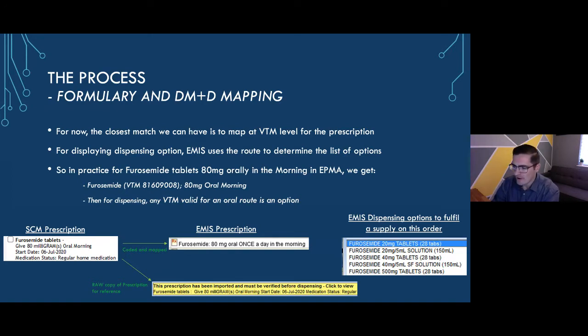You do see the raw output underneath as well, so we can see the original prescription there as it was in Allscripts for cross-reference if you need the information. And then the dispensing options that display are any of the VTM options where the route is oral. So they don't use the form code for determining what is displayed, it's the route of administration. So for the furosemide, any oral route would be available there for dispensing.